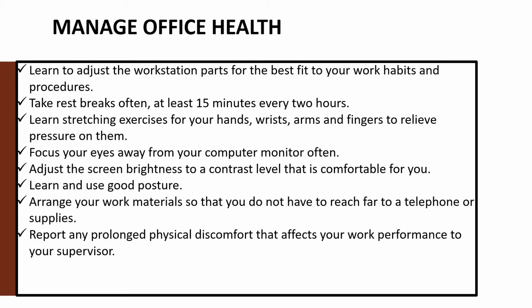Six, learn and use good posture. Keep your back straight against the back of your chair and your feet flat on the floor. Adjust your chair so that your feet do not dangle above the floor. And the last one is, the seventh, arrange your work material so that you do not have to reach far to a telephone or supplies.